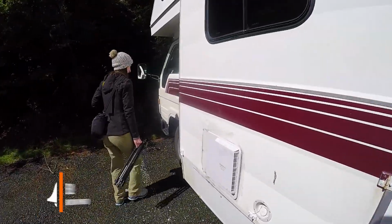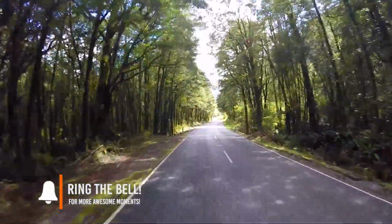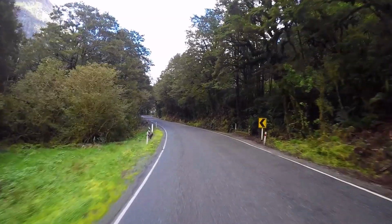But for now, we're heading back towards our camper van and back down the Milford Road, just a short drive to the Milford Lodge. Oh my god, there are so many sandflies on the camera. We are coming to you live from Sandfly Central.